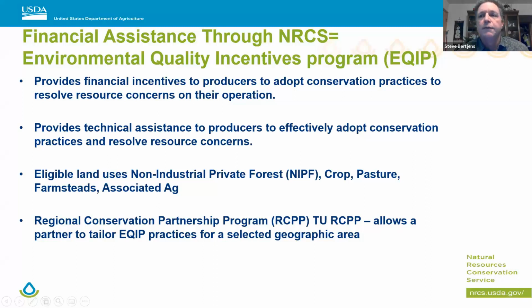All right, so first one to talk about is the financial assistance through NRCS and the primary mechanism that we've been able to work with Trout Unlimited in the past to get restoration practices on the ground has been our Environmental Quality Incentives Program, EQIP. So EQIP provides financial incentives for producers for a whole range of conservation practices. That can be anything from conservation tillage, cover crops, buffers, filter strips, and of course, trout stream restoration practices. Our standard for trout stream restoration is Conservation Practice Standard 395. And so we can do a lot of good things with that. And I'll talk about that later.